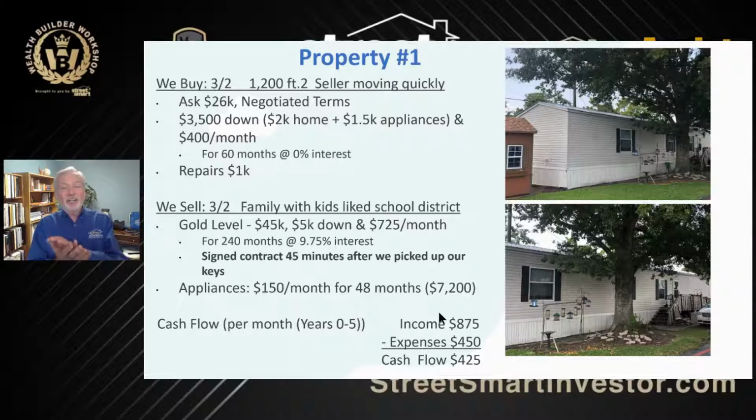So that's exactly what we like to do. We like to already have a customer in line for the property so that when we buy it, we sell it the same day. And separately, Street Smart Profit Center that we teach you about on asset management is that we separately sold them the appliances for $150 a month for 48 months. So that's another $7,200 profit center in that particular deal. The appliances were only 6 months old. So they had some real quality and value there.